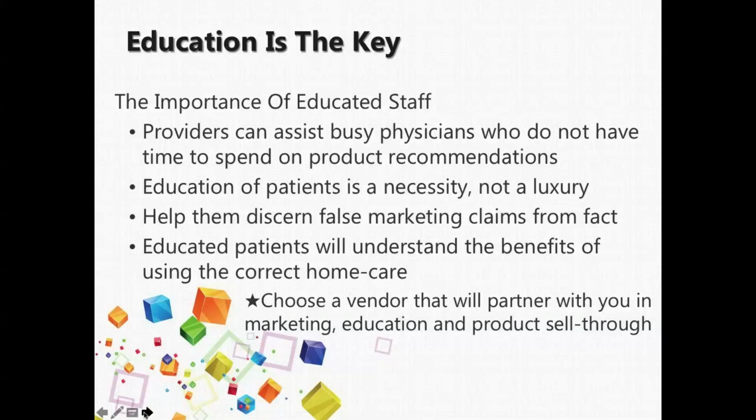Jones trying to explain to her why this product is so important for her to use. Your providers become that walking billboard and testimonial. If they walk into the room while Mrs. Jones is waiting and her skin is just glowing, Mrs. Jones is going to be more inclined to ask her about product recommendations.